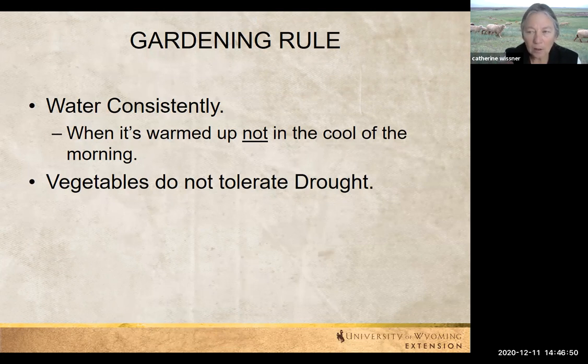But again, your vegetables want to be watered consistently, and especially tomatoes. They want to be watered at the same time every day or every other day. They don't want, oh, I forgot, and you water them 4 days later. They won't reward you very well. So you really want to water your vegetables, all of them, the whole garden, about mid-morning when the temperatures have warmed up and those plants have warmed up.